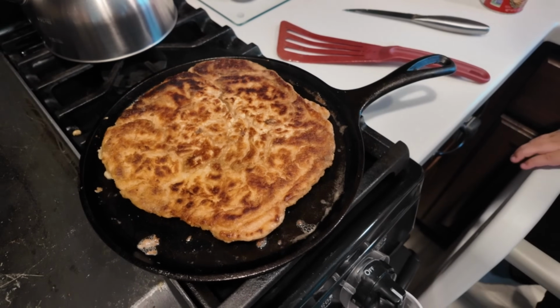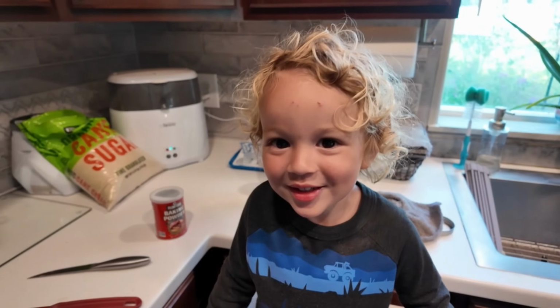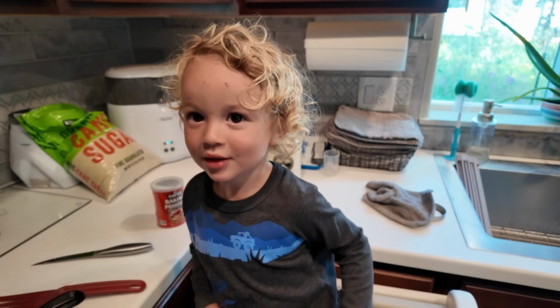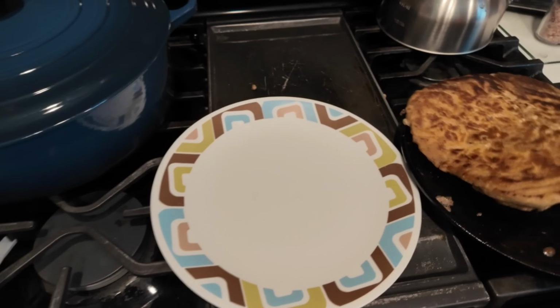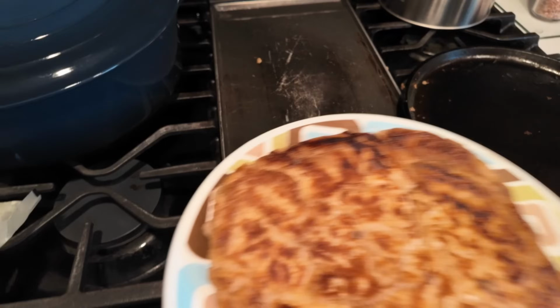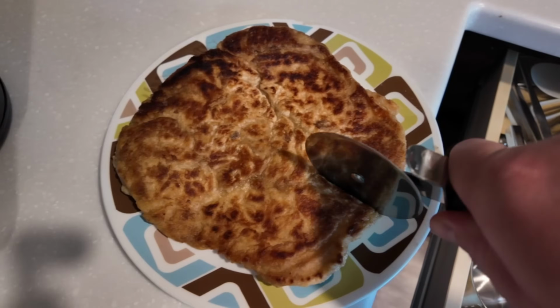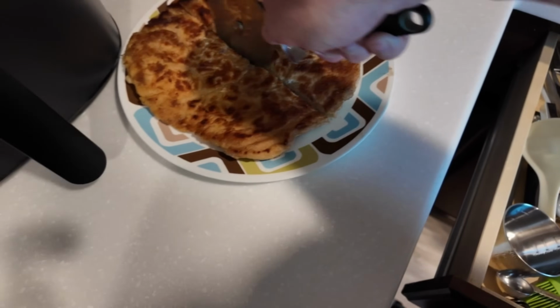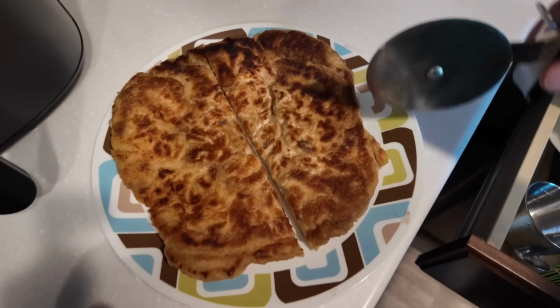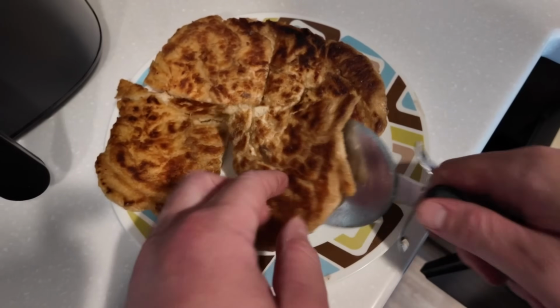Let's go get a plate, huh? Does it look yummy? Yeah, yummy. Let's eat it, huh? You want to eat it? No, that's a plate. All right. And wash that off. Yeah. Wash that off. Daddy's just cutting it real quick, okay?